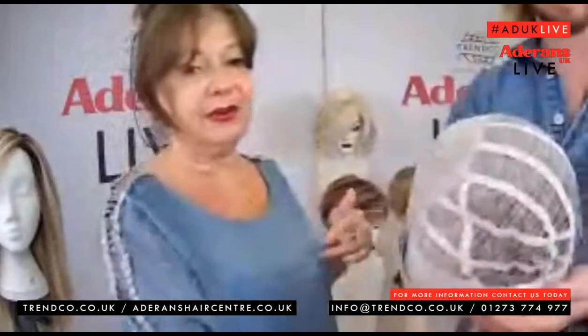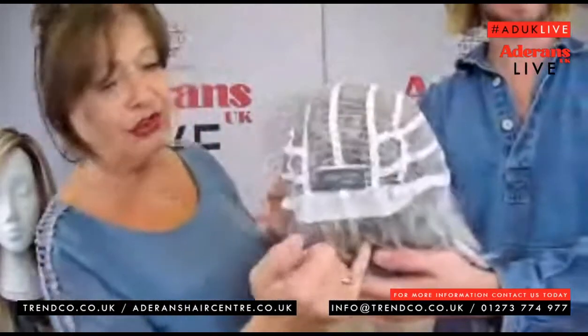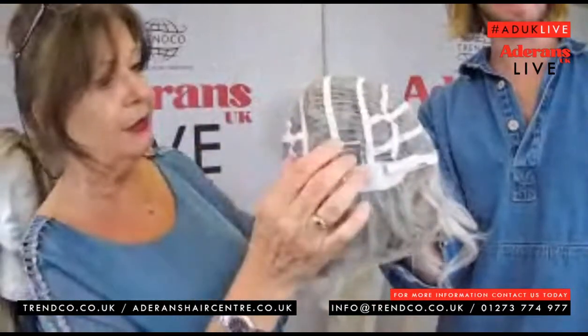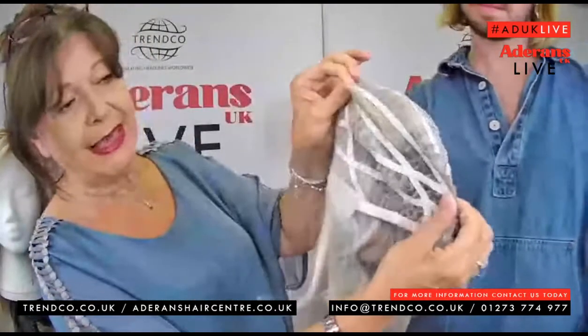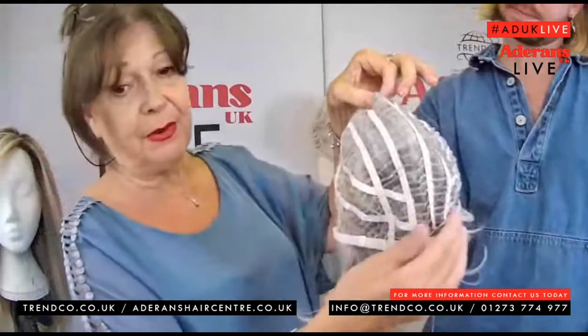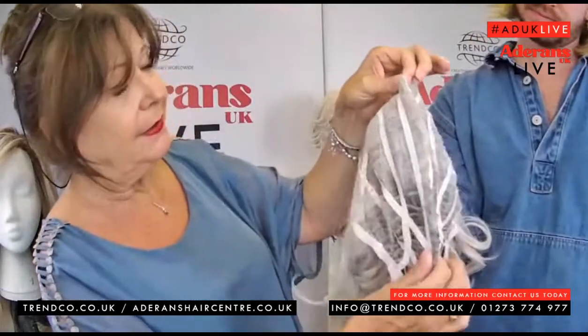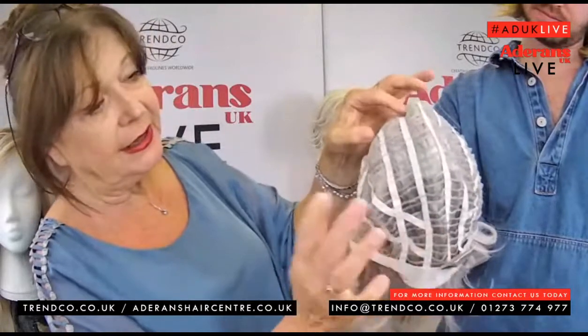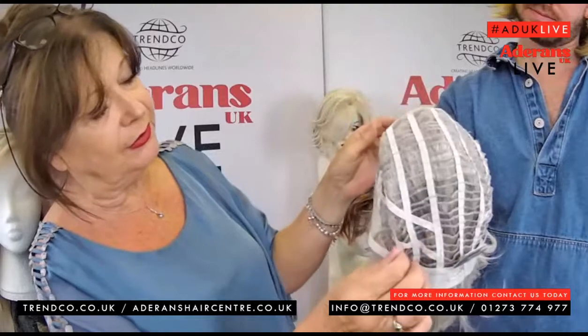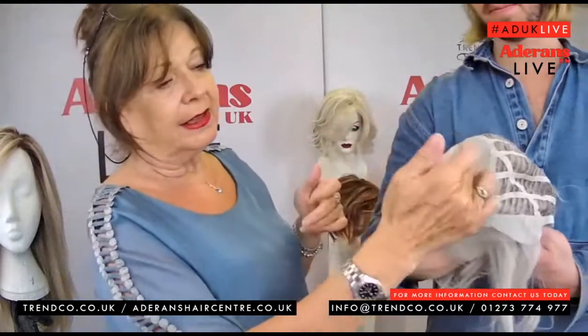Again, all completely machine wefted, so machine wefted all through the back. We've got our nape adjusters, so you can take it in to make it tighter, bring it out to make it looser as well. You've got a lot of give in them, so they feel quite stretchy. If you've got a lot of your own bio hair still underneath, you can get a lot of stretch. If you are without any hair at all, then it's going to be very comfortable for you to wear.